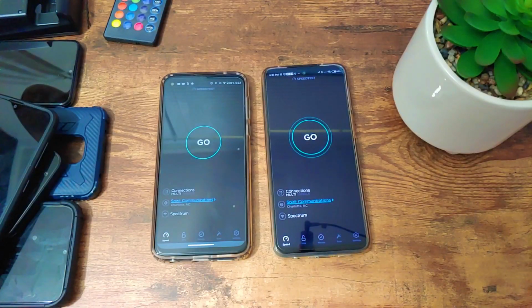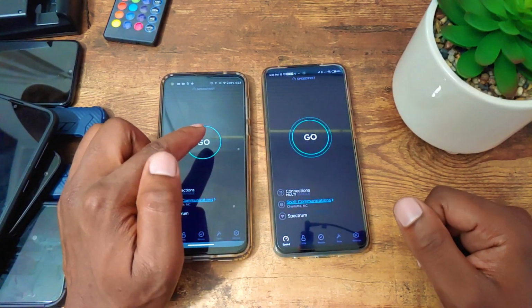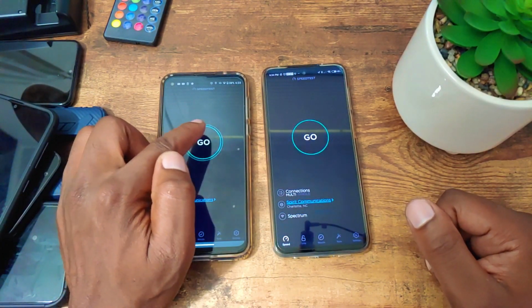So Mask Squad, you know what time it is here. It's time for a speed test. And what we're going to be doing is running a speed test on each device to see which can pull down the faster data speeds and which can get the faster up speeds here. So let's go ahead and get that started in 3, 2, 1.